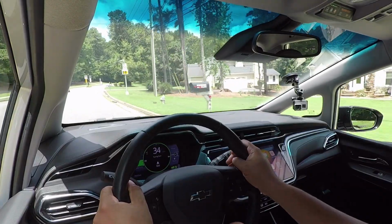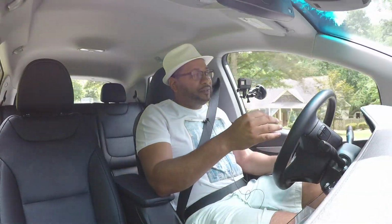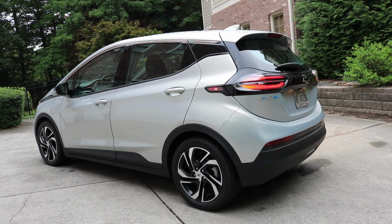You can just drop the second row manually by latches on either side, and then that'll give you plenty of storage there, 57 cubic feet. So overall, from the exterior perspective, the 2022 EV Bolt brings minor changes that make a major difference when compared to the previous model year.